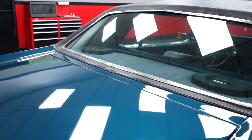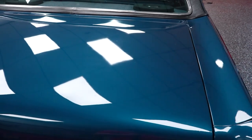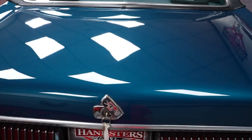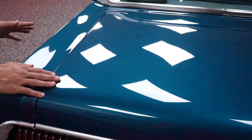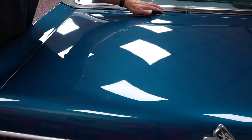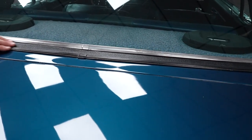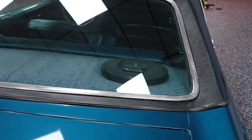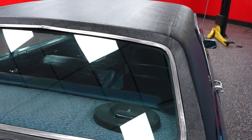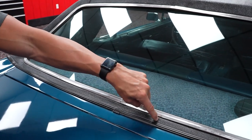Paint on the deck lid and the tops of the rear quarters. Again, no debris in the paint, no paint bubbles, no blisters, cracks, spider webs, anything like that going on. Told you earlier a problematic area for your vinyl top is behind the rear window, and there's nothing there, no crunch when I'm pushing my finger on it. It's all nice and solid.